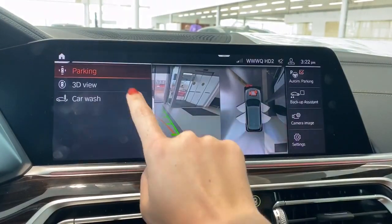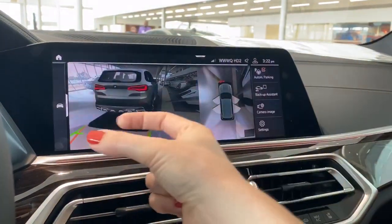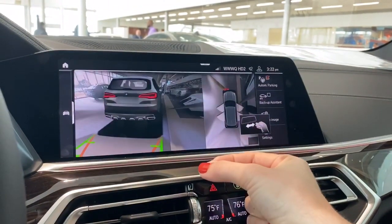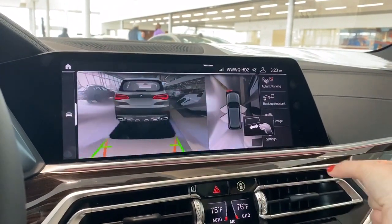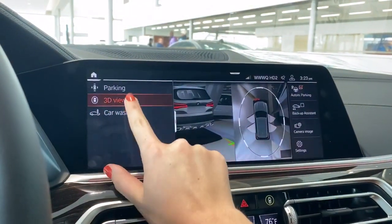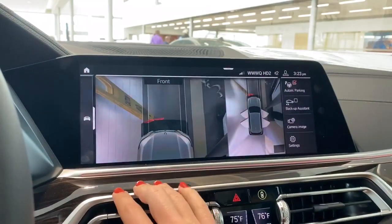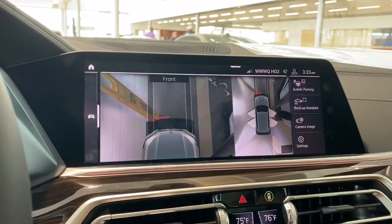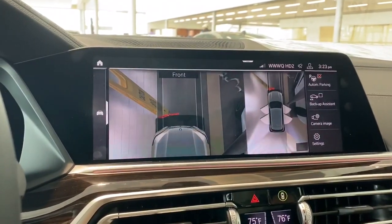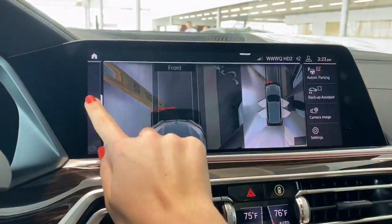And then over here, this is where you get a 3D view. You have gesture controls. You can make that basketball hoop and get a full view of your vehicle. You can even see the people walking by us right now. And then also stored under this tab is your parking view that it starts in, and then your car wash view. So if you prefer to use car washes with rails, this will show you where your wheels are pointing. You can make sure that you don't scratch them on those rails.